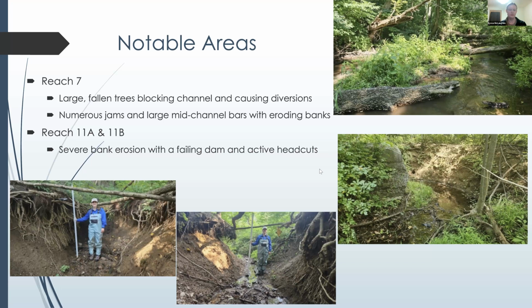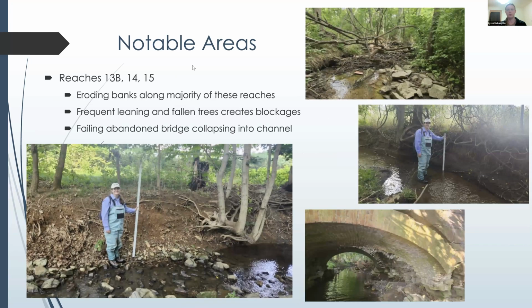I moved on to my next slide. It might take a minute for you to see it. But the next ones were reaches 13B, 14, and 15. So all these were right after each other. And this one had a lot of eroding banks as well along the majority of all of these reaches. And there was frequent leaning and falling trees creating blockages.